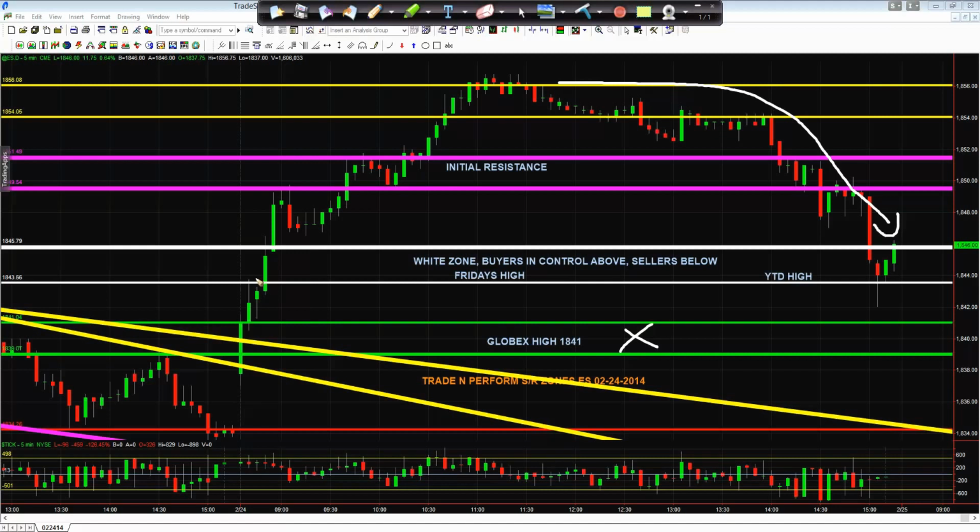ES had a very strong day. Look at it from the low to the high, roughly. Actually, if you look at it from the open, prior day's close, 1834 all the way up to 1857, more than 20 points. Look at your chart tomorrow and look at 20 points away. 20 points away from here would put us at 1866 on the upside or at 1826 on the downside. Keep looking at both sides of the coin and don't be committed to one or the other.